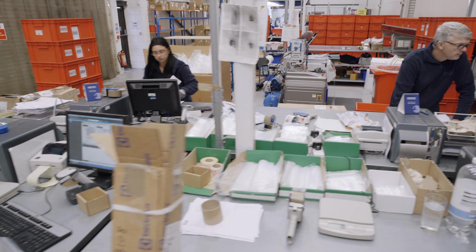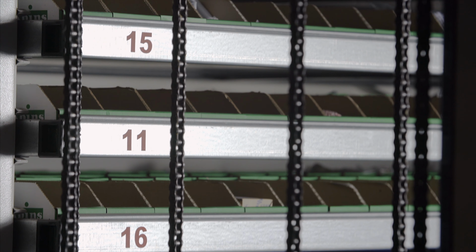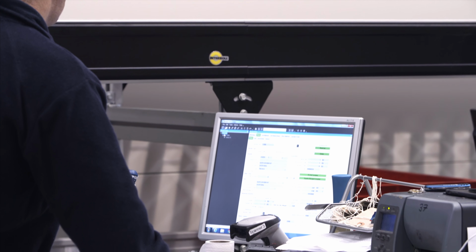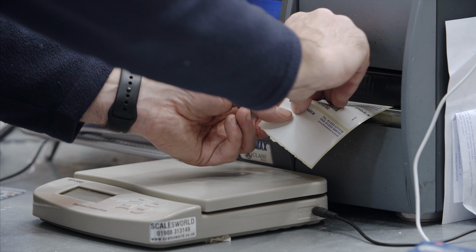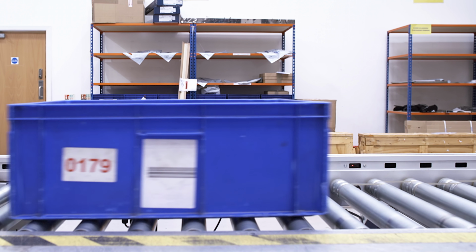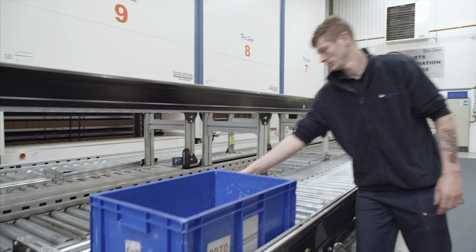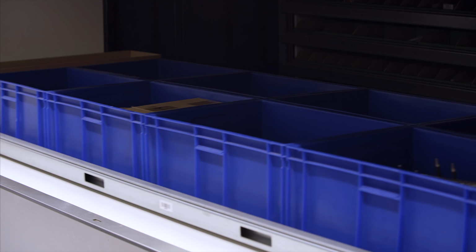An SQL database is used to link up the Hänel systems and the ERP system at First Choice Catering. Orders are automatically assigned job numbers that also indicate where specific items are stored in the Hänel lean lifts. When boxes on the conveyor pass by a scanner, data is sent to the specified lift cluster, which automatically brings the required items to the access point.